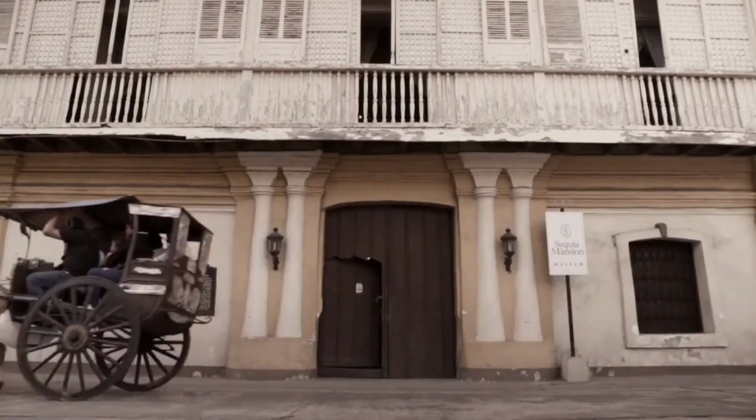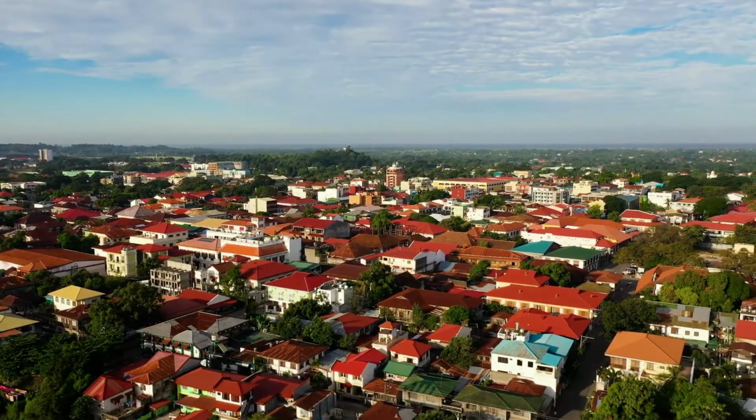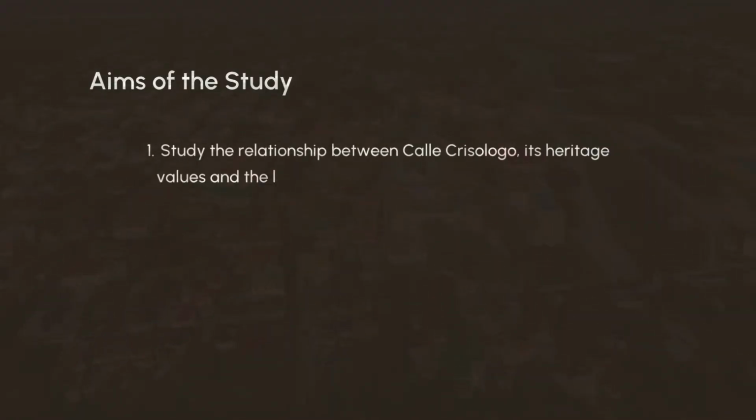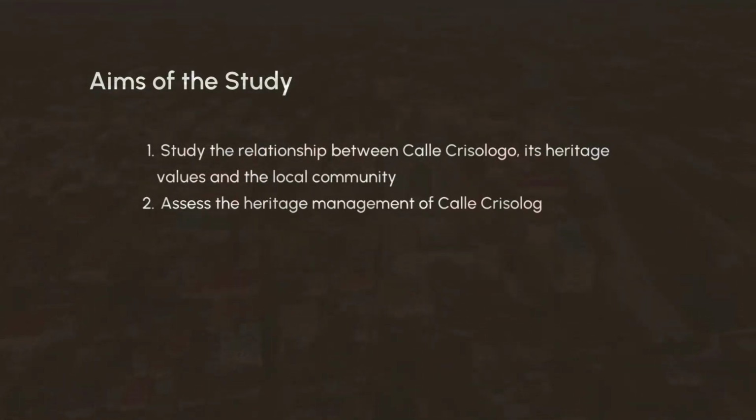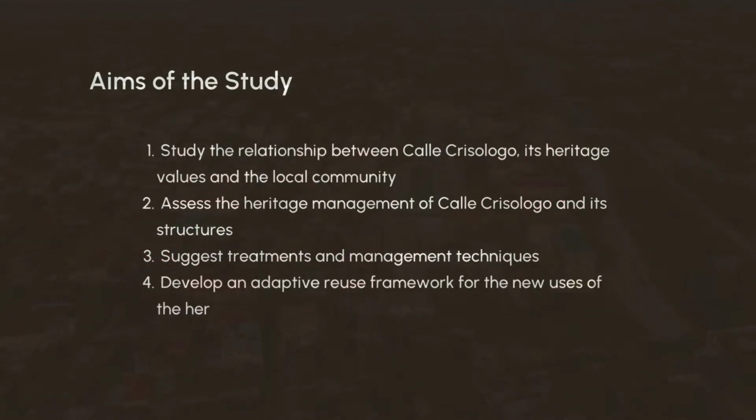Growing interest in the street's conservation, we, Rylan Ang, William Medestomas, Audrey C., and Jeric, 4 architecture students, chose Calle Crisologo as the site for our architectural heritage study. With that said, this study aims to: 1. Study the relationship between Calle Crisologo, its heritage values, and the local community. 2. Assess the heritage management of Calle Crisologo and its structures. 3. Suggest treatments and management techniques. And 4. Develop an adaptive reuse framework for the new uses of the heritage houses.